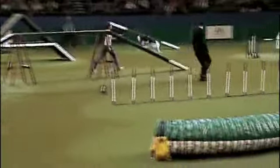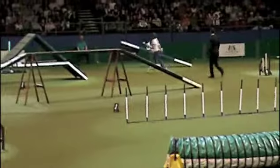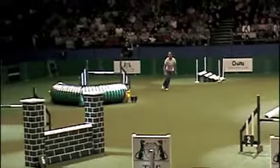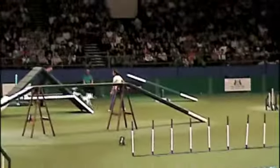This is another fast little dog. Really some lovely dogs through with 5 faults, but it's not, I won't say it isn't important, it is, but the important thing is that she gets round the course. Very fast little dog this, and she's into the finishing straight. And so give her a round of applause.